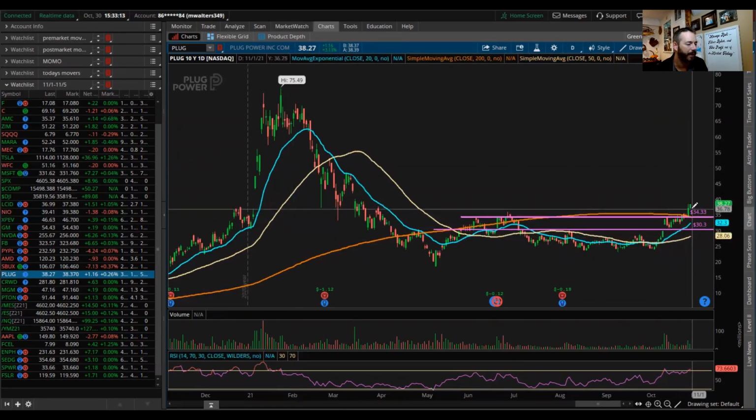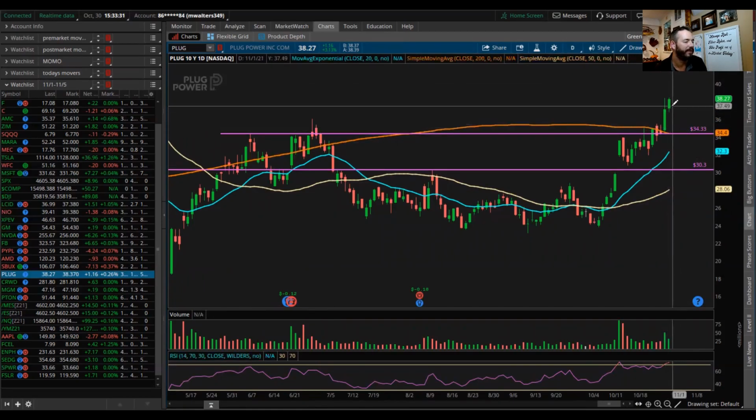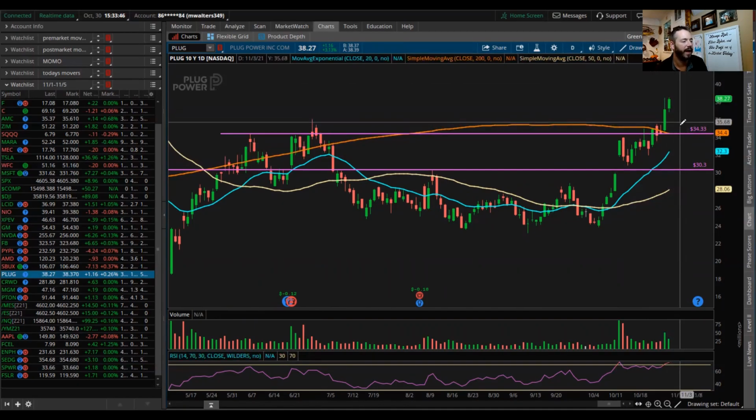If we can come back maybe and retest this level a little bit, I would want to get long for the break of 40. In order for this to happen, and depending on how much it wants to break out from here, because it did have a nice follow-through day, it's kind of extended. So the trade would have been the break of this 34-33 level, which happened on Thursday and Friday. Let's see if we could get a retest and then take this long for Plug.